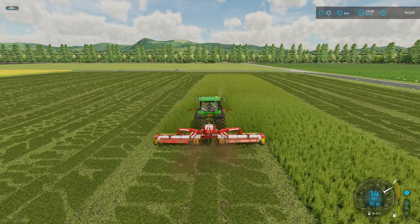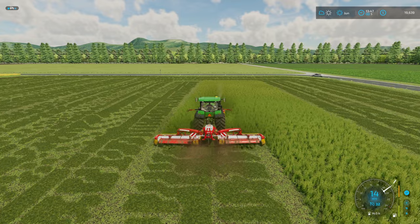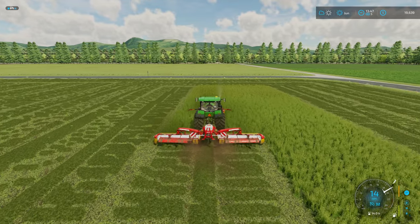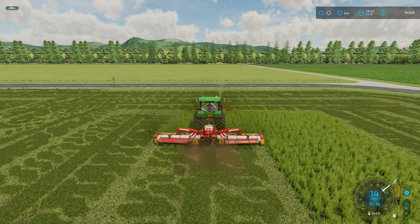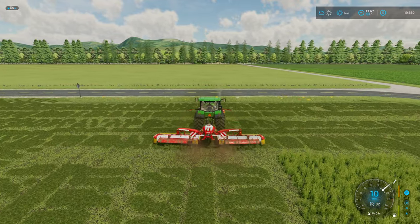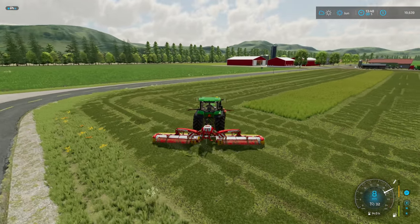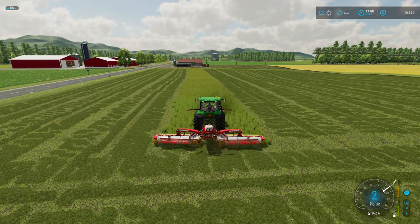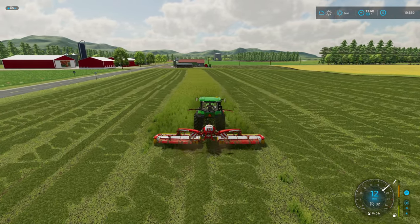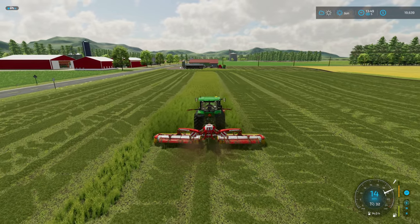That is this grass field almost completely cut. I think we might have one more pass down the field to get this completed. So you saw in the time lapse how long it took us to get this done. So I am no longer concerned about us not having enough grass to cut as we continue to expand the farm. I think that this field is large enough.